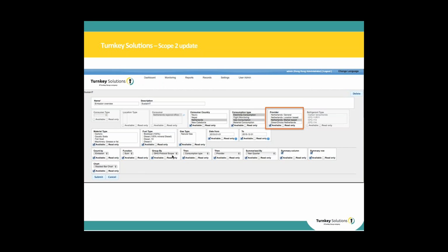You can see here the red box shows the provider. So if you click on it or multi-select a market-based or a location-based provider, you can pop them into one graph together or only report on one and then add it up to other locations where you might only have a location-based number. You can really add up, compare, and in that way use the data for your sustainability report or other types of reporting that you might need.